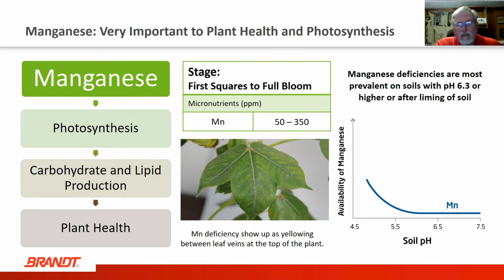As your pHs go up, the availability of manganese reduces. So in other words, when you're deciding what herbicide and what nutritionals you need, if your soil pHs go up, you're going to have a reduction in the availability of manganese from the soil. So a foliar application is highly recommended.